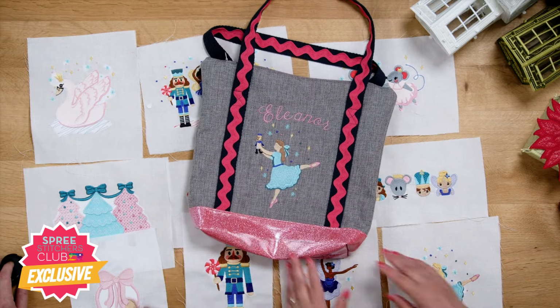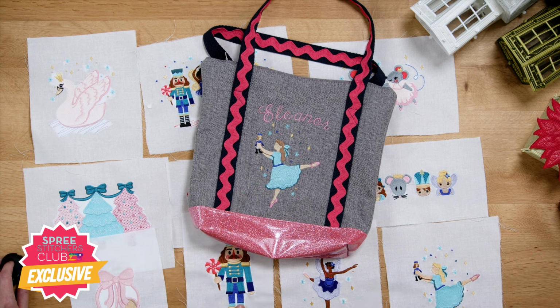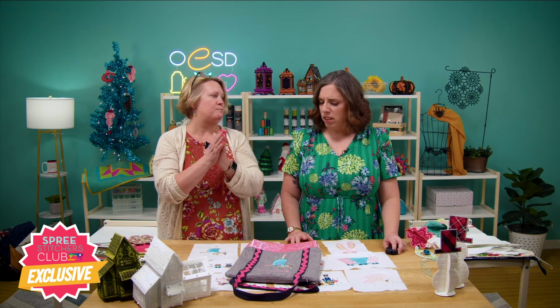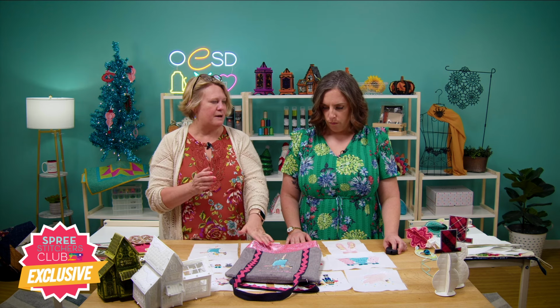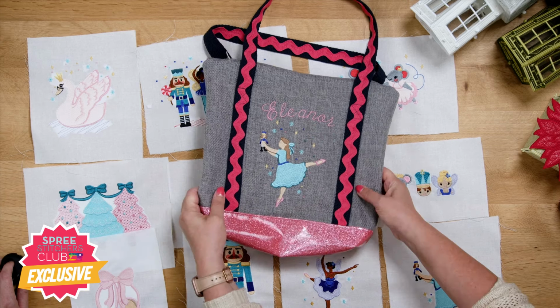No pattern for this. This is just an inspiration, but basically a pillow blank. Yes, there is actually a jump-off point on Project Hub on OESD.com. There's a similar bag that Rachel looked at for inspiration and jumped off from there. We'll have to link that in the comments.